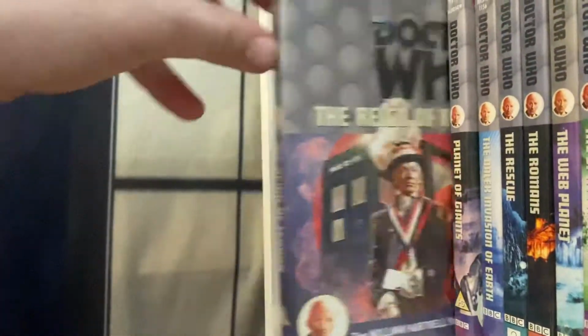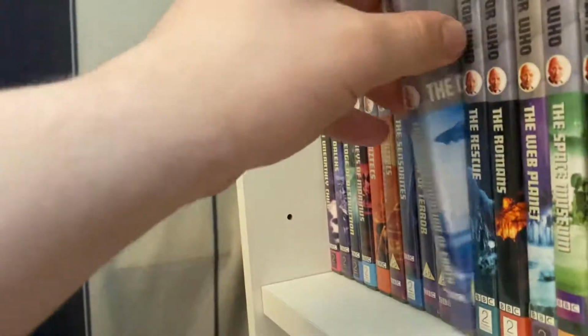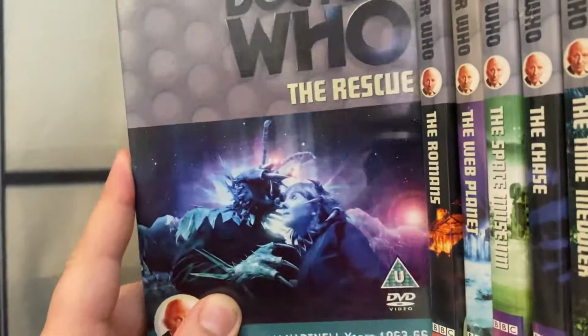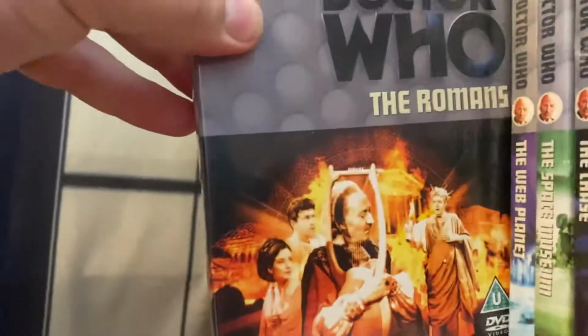Story 8, The Reign of Terror. Story 9 is Planet of the Giants. Story 10, The Dalek Invasion of Earth. Now, this is my all-time favourite William Hartnell. I'm glad I'm feeling better to do this today. The Rescue, which is story 11. Story 12 is The Romans.